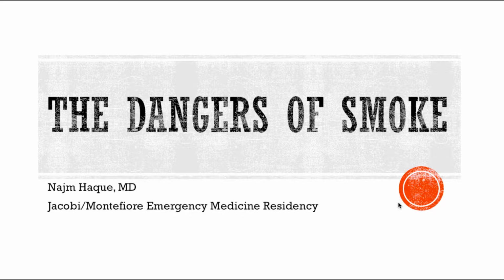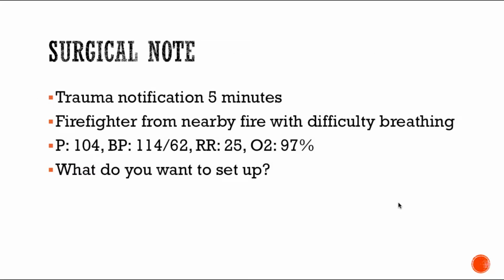So I want to talk about a couple of things about smoke inhalation and then certain sequelae you need to worry about afterwards. You have a surgical note come in, it's a trauma notification, 5 minutes. A firefighter from a nearby fire comes in with difficulty breathing. He's a little tachycardic, blood pressure's fine. He's a little tachypneic. He's saturating 97%. Chiefs, what are the things you want to set up?